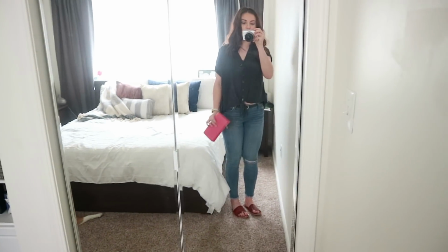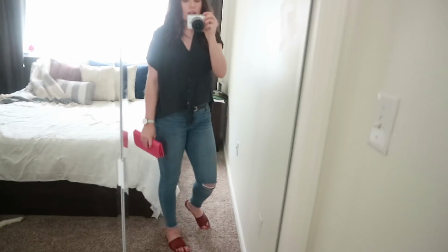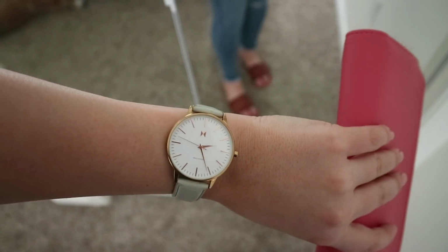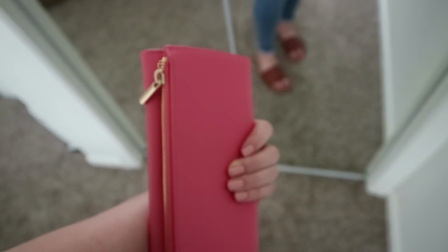I just like the pop of pink with the whole outfit. Here, maybe I'll get back a little bit further so you guys can see. It's just a lot of neutrals, which I love, and so a little pop of pink is what I'm all about. And then I have on this watch from Movement. I will link everything down below, but I love this watch. And yeah, that's my outfit.